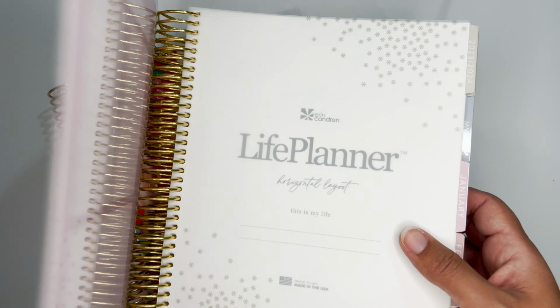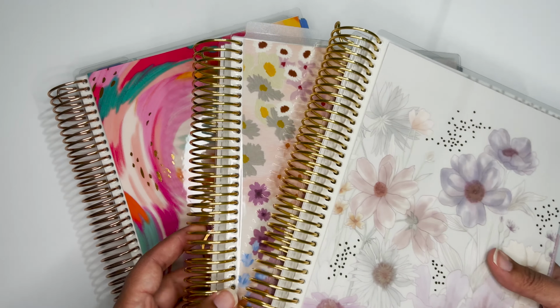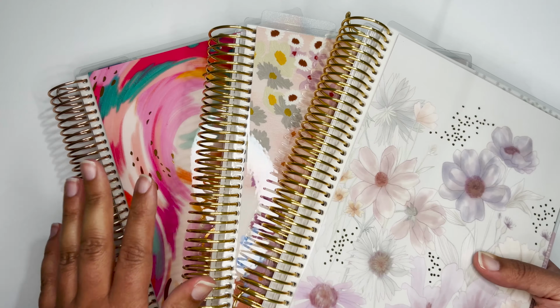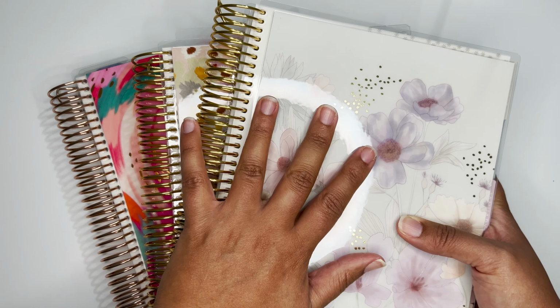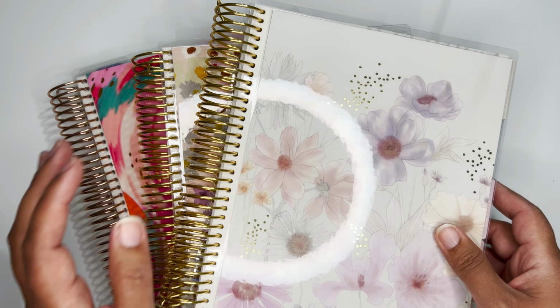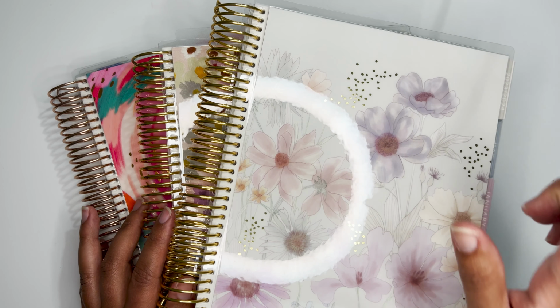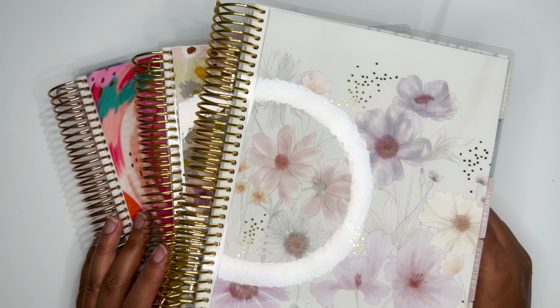I went a little crazy with my launch day order. And if there's anything you can count on me for, it is to spend too much money on planners and stationery. So this is great. I can show you everything and then you can make an informed decision without having to spend your money on a planner that won't work for you.